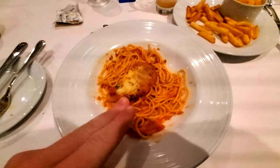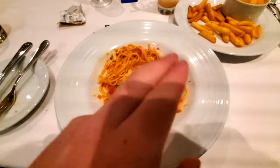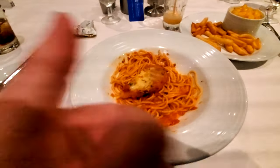So our entree arrived, chicken parm here. It is pretty good. I had some already. As you can see, it's half bent into, but that's something that is pretty good. A little dry, but it's still pretty good. We also, of course, got the mac and cheese again because it was very good last night. So let's go dig in.